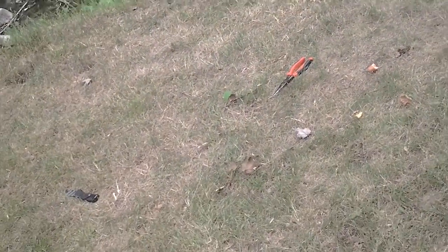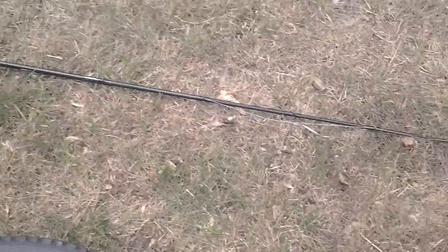Now I'm going to get back, I'm going to throw that in there, and I'm going to start fishing with the fishing rod again. Kevin VanDam. Let's get it.